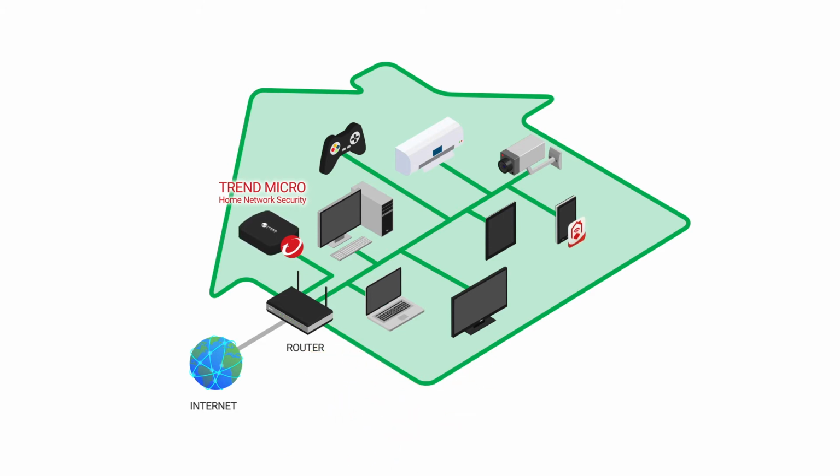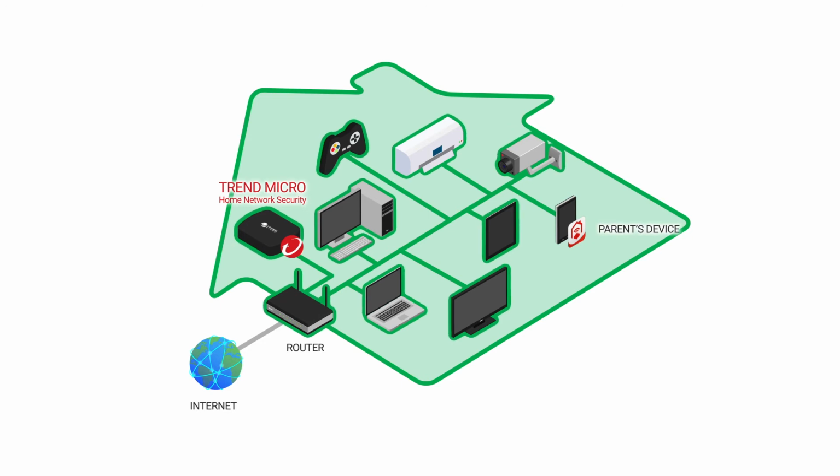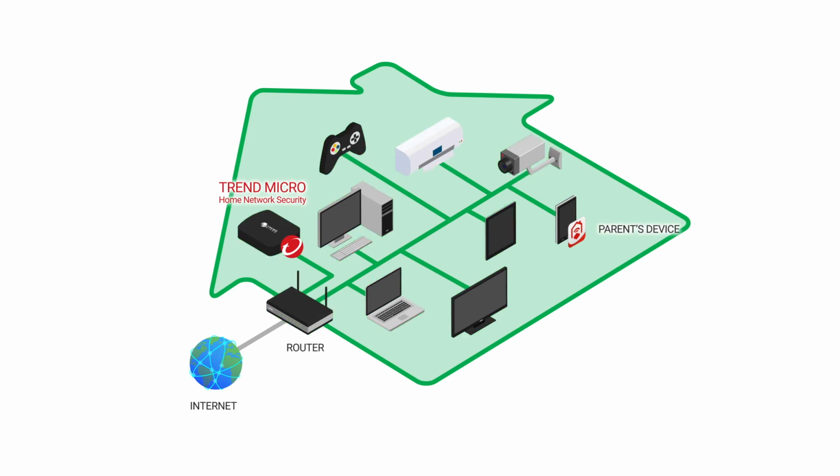This is the Home Network Security app installed on a parent's smartphone. It is paired to your home network security station and is the main app that manages all the devices connected to your network. To extend protection to a child's device when they leave your home network, parents can install Trend Micro Guardian on the child's device and pair it to the parent's app.